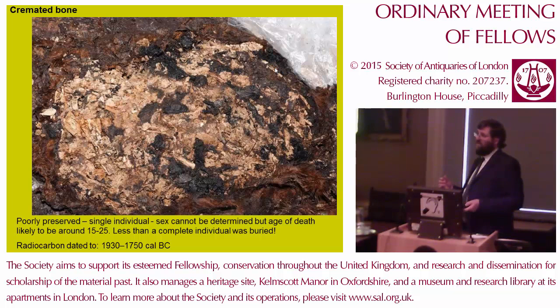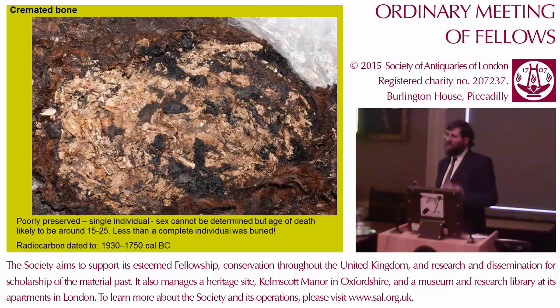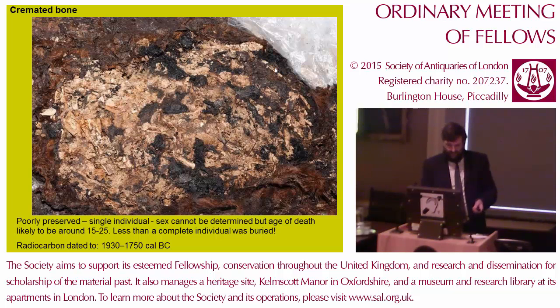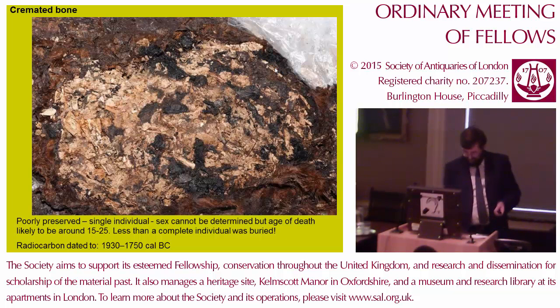That is actually entirely in keeping with other burials in the southwest. There seems to be far less emphasis in the Bronze Age on collecting up whole bodies in the southwest of England than there was, say, in Wessex, where the cremations are generally much larger. Again, we've radiocarbon dated this to 1930 to 1750 BC.